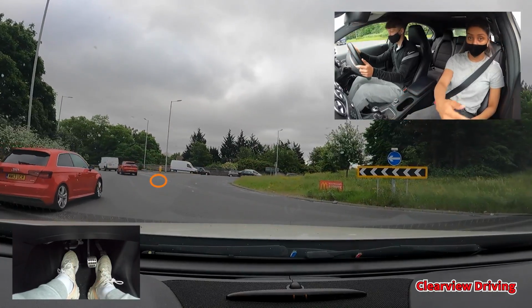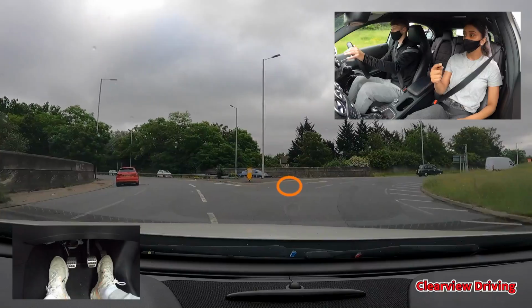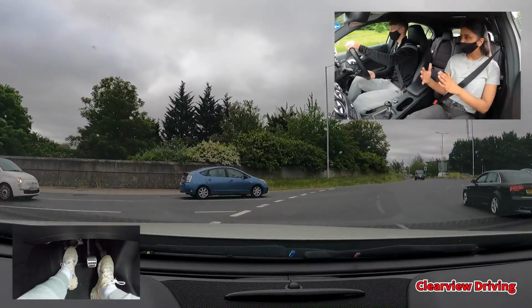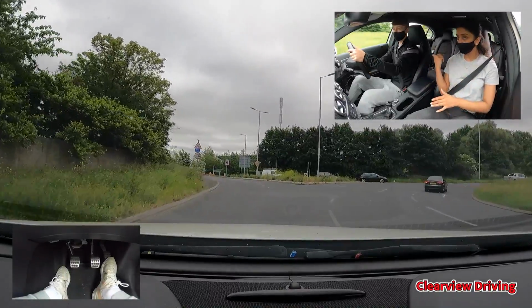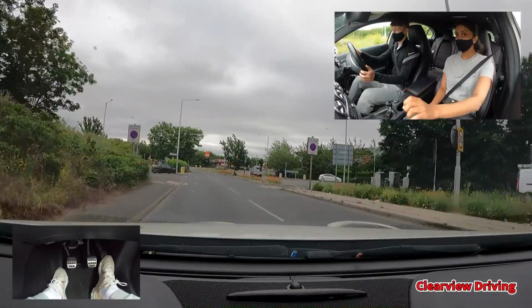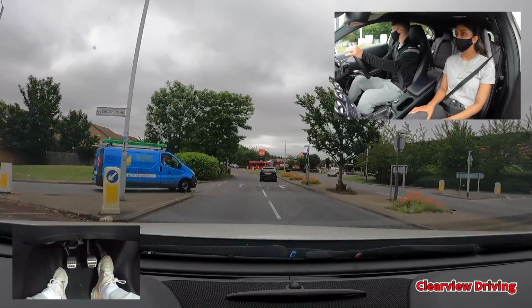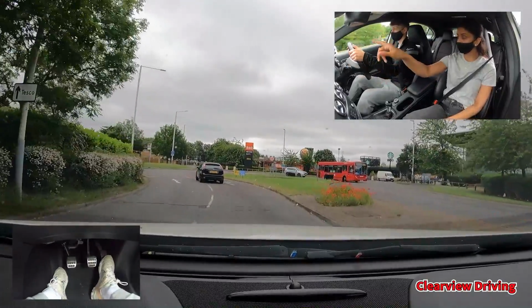Speed up lots more. Go over to the left, left, left. Check the left mirror. Signal and change gear. Good, but we need to go across a bit more. We don't want to go in, otherwise you block the right. Now we're going to move to the right when safe. There's no rush. Think about what you need to do to move lanes. Good, well done.